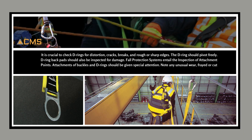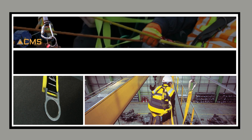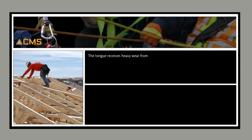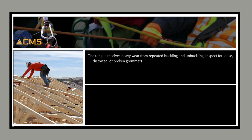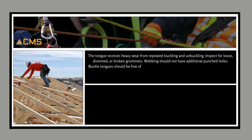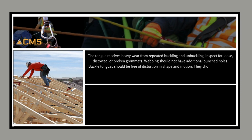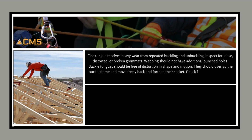Note any unusual wear, frayed or cut fibers, or distortion of the buckles or D-rings. The tongue receives heavy wear from repeated buckling and unbuckling. Inspect for loose, distorted, or broken grommets. Webbing should not have additional punched holes. Buckle tongues should be free of distortion in shape and motion. They should overlap the buckle frame and move freely back and forth in their socket.